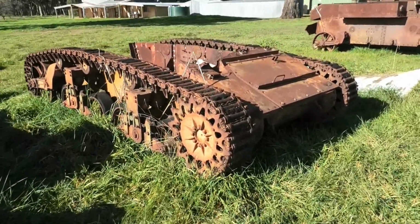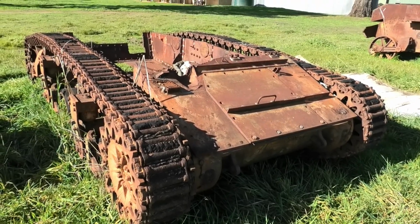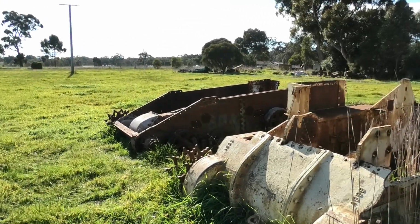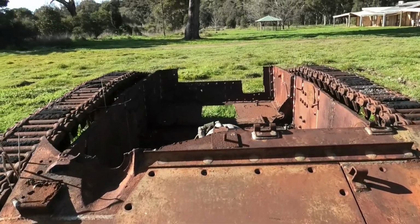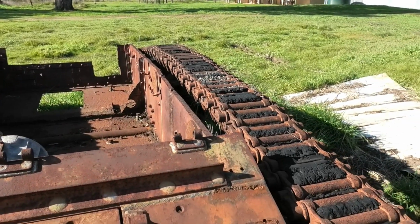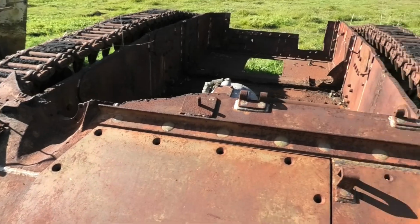You could actually bring this one back from the dead, it's still got potential, but it's been cut real low to the track height. You can see that one there, this one's been oxyed lower than track height. Yeah, you can fix it, anything's fixable, but gee, you'd be spending a long time fixing it. It's got a lot of good bits on it still.